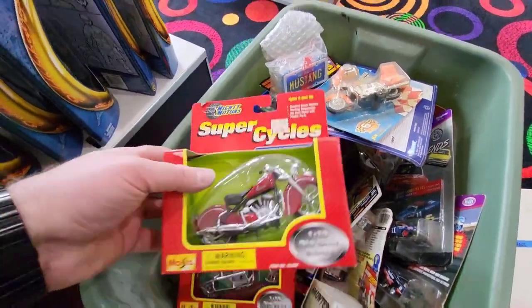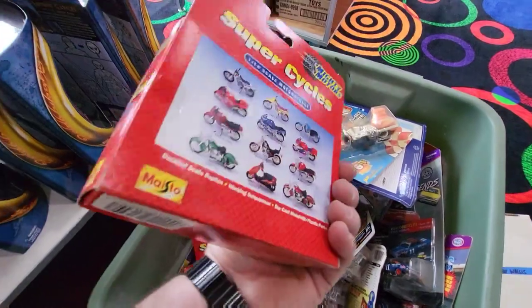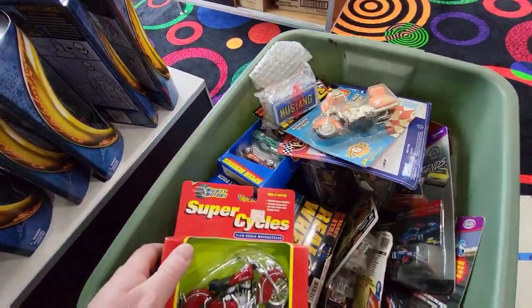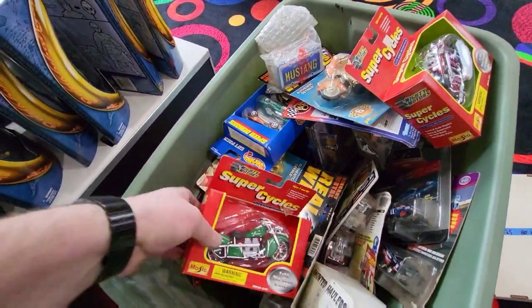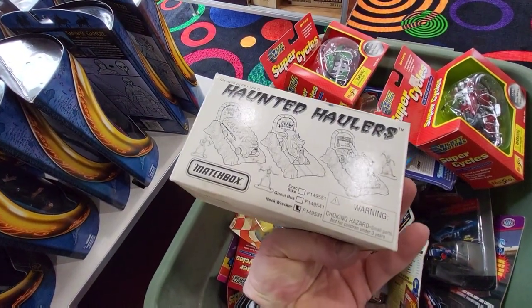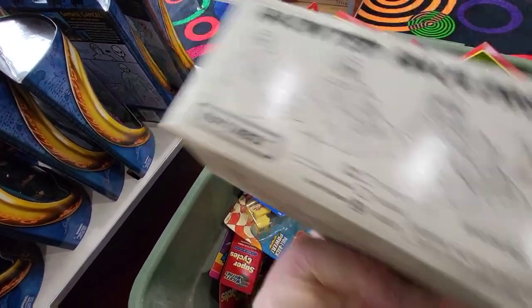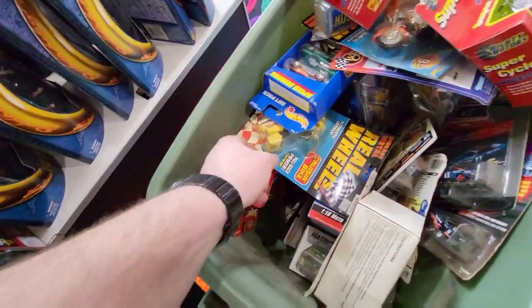That'd be awesome. Super Cycle with a Kmart tag. I love these old price tags. I don't think there's any more Kmarts in Michigan. I don't know if there's some still out there throughout the realms. And we have Haunted Haulers. Those are pretty cool. That's a Neckwrecker, according to the check mark. So it looks like there's a couple of those in there.